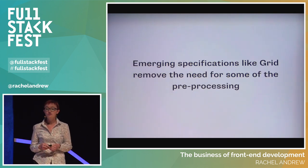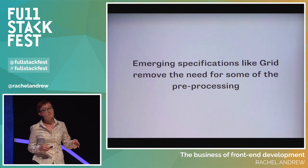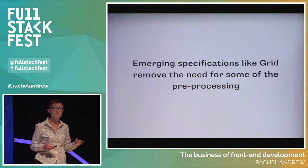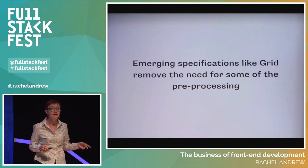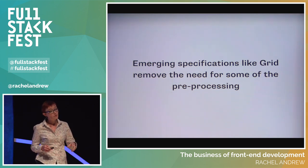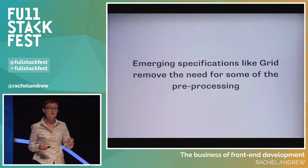Especially because Grid removes a lot of the requirement for pre-processing. We're using pre-processing for layout a lot of the time to remove the complexity of figuring out how to do floats and figuring out how to do calculations. And once Grid's live, I'm sure there are things that pre-processors can do to make our lives easier when we work with it, but they're certainly not a requirement to understand it.